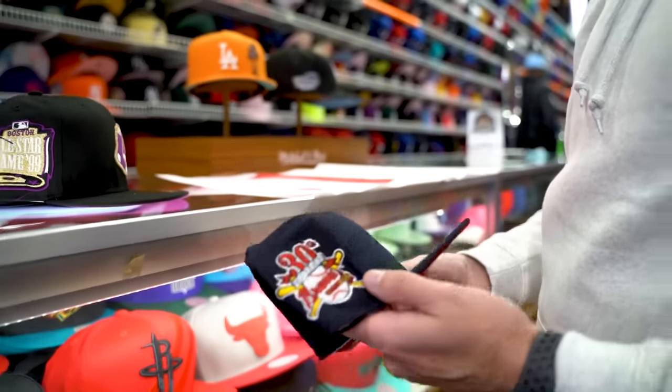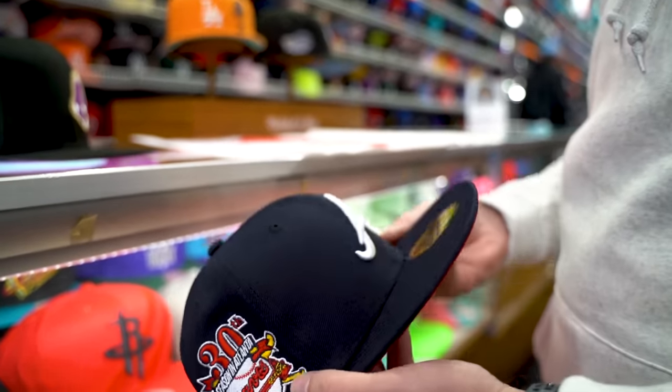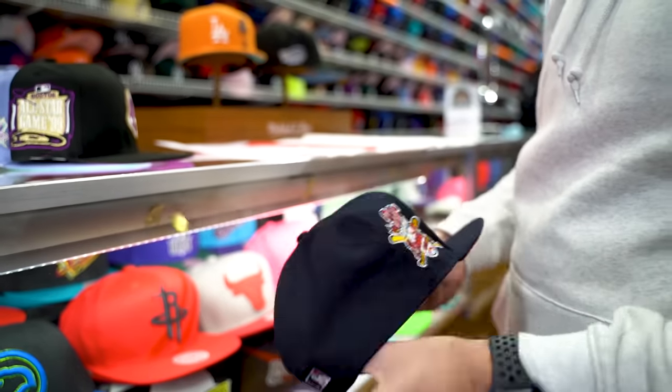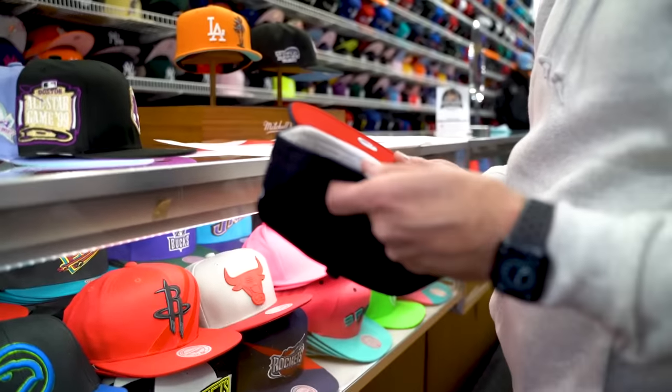All right, so we got three pickups from the first exclusive fitted spot. You got Atlanta Braves with the 30th anniversary. Well, they're red under. Look at this. Yeah, that was nice. It was nice, right? This might be wool. No, it's poly.